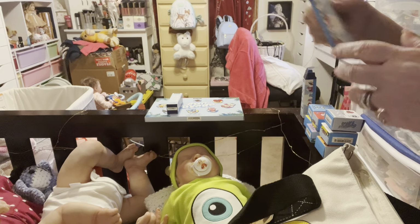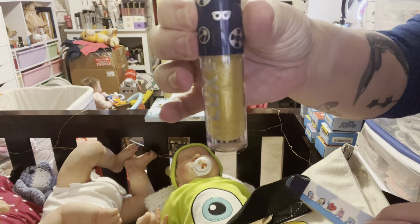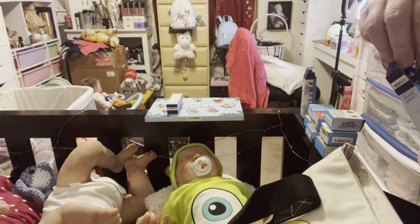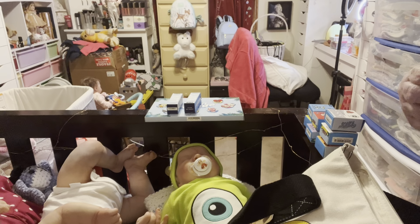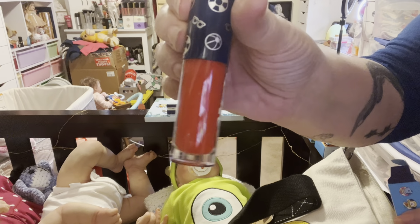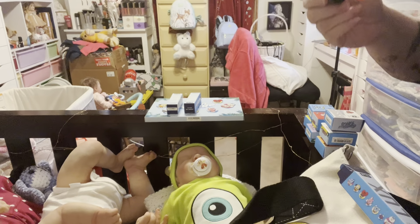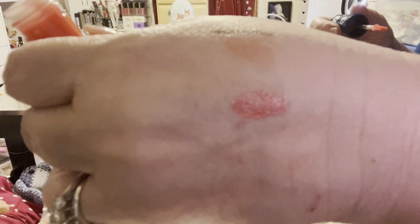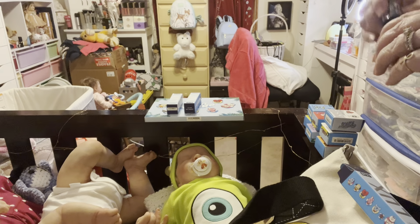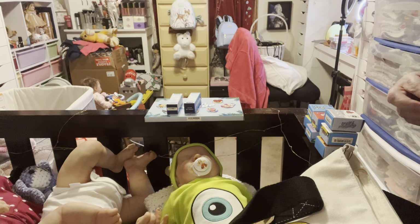And then this one is called Across the Galaxy. And then this is the last one with this. This one is called BFFS. I'll open this one up and show you what it looks like on my hand here. Oops. So we'll put it right there. So you guys see how it's like a stain? And that smells really good too. I mean, it's not nasty, so that's one good thing.